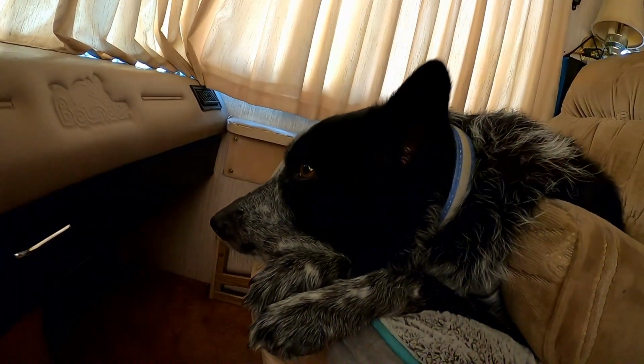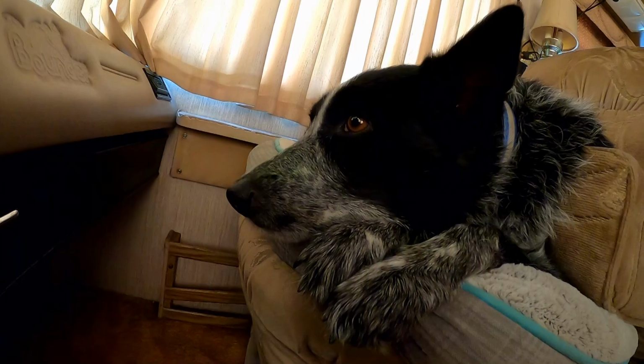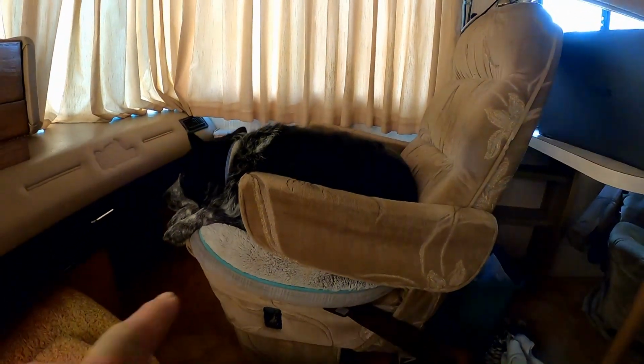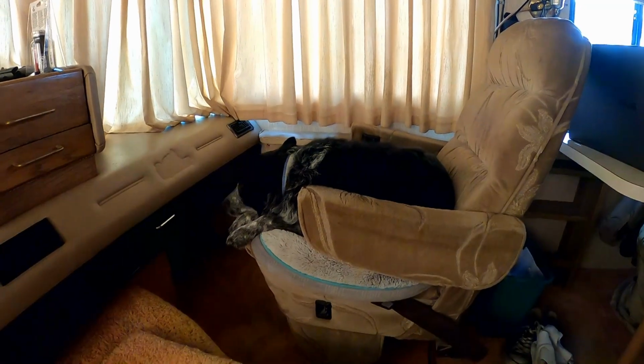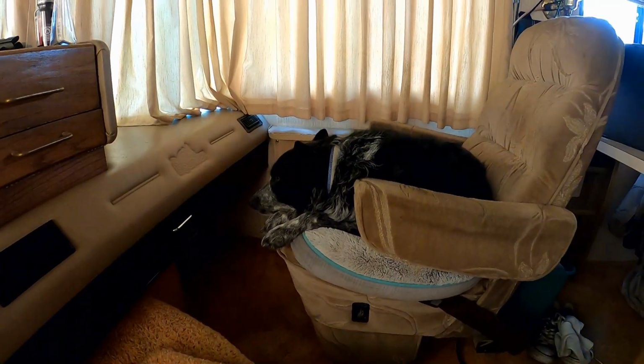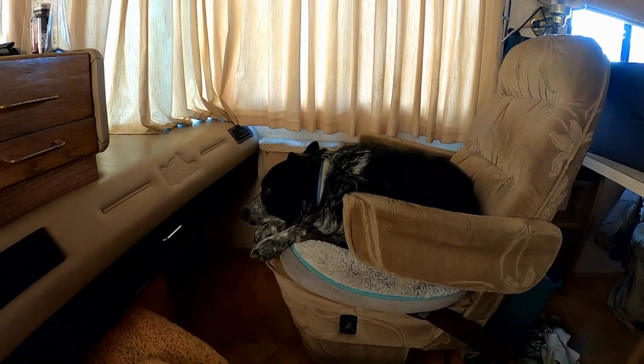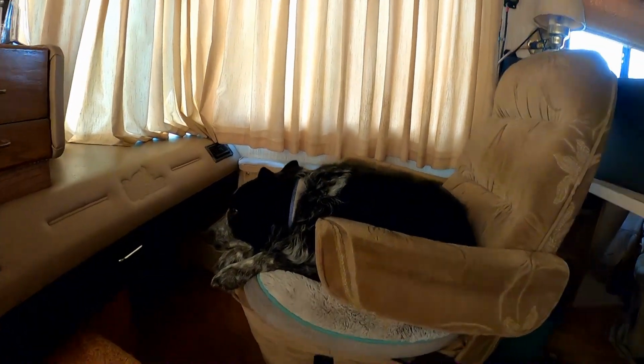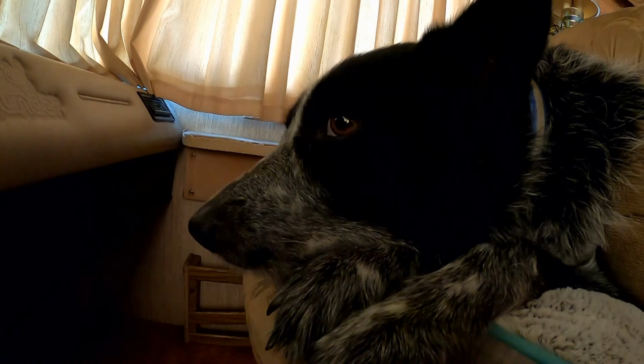What do you think, Bella? I have her bed up here on this chair now. I don't know why I didn't think of that before. She seems to like it, I think. You like that? Bella, is that okay like that?